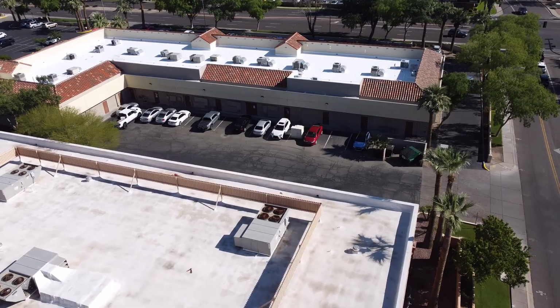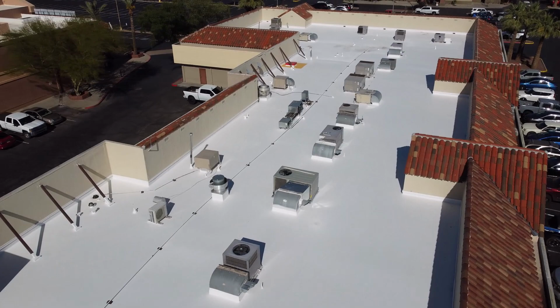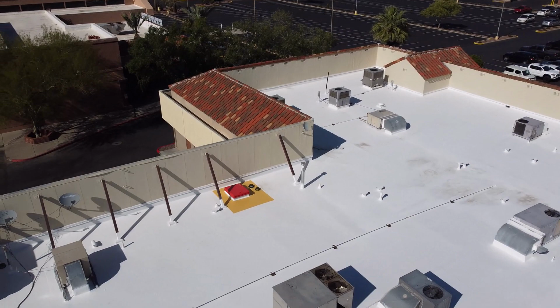Looks like glorified residential over here. Yorks, it looks like, or something like that.